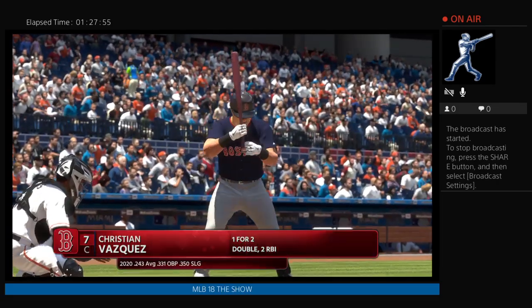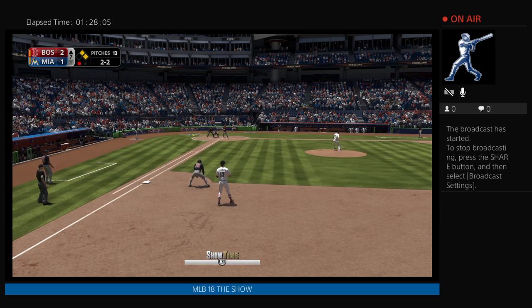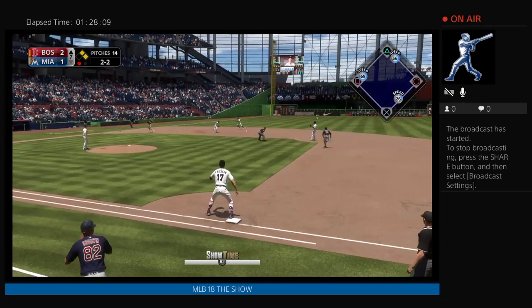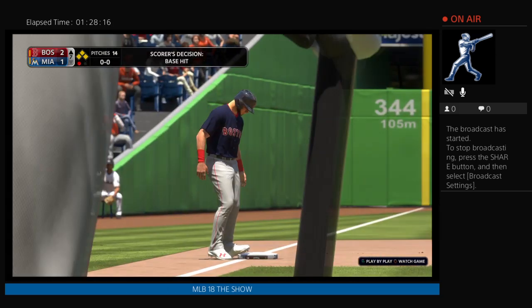In now, Christian Vasquez. He drove in two with a double in his last at bat. He's set. Here's the 2-2. A diving effort here as he gets a glove on it. And they'll be left with no play as that's going to load the bases now.